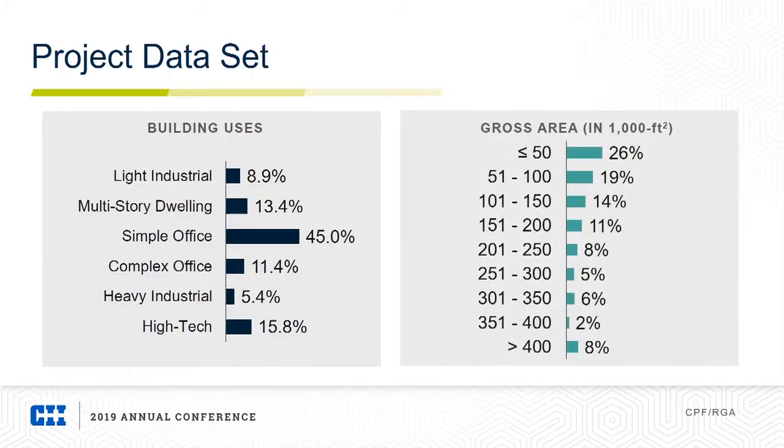So we used the same classification system that they used in the 1998 study, which is what you see on the left there. So it ranges from light industrial, which would be like a parking garage or a warehouse, something that's very simple to construct, all the way down to high tech, which is your hospitals and your data centers. And so we had a lot of projects kind of in that middle range of complexity, but we did capture everything along that spectrum. And then on the right, you see the facility sizes.